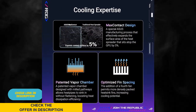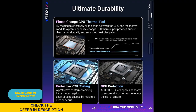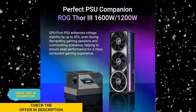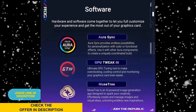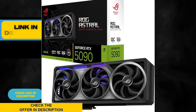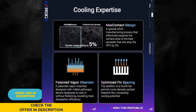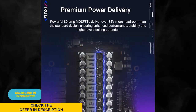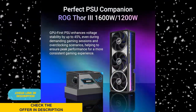This GPU also boasts a patented vapor chamber with a milled heat spreader. What does that do? In essence, it's like having a super efficient cooling system built right into the card. This tech helps keep your graphics card running at optimal temperatures, even during those long gaming sessions when things can get hot. And let me tell you, this GPU definitely delivers on temperature management.